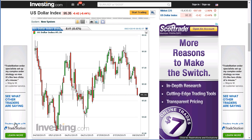Now let's just start off with precious metals before we get going. Here is the US dollar index. This is a daily chart. Over the last few weeks, we've seen the US dollar couldn't get through this resistance area and it's reversed lower. And of course, a falling dollar helps commodity prices.